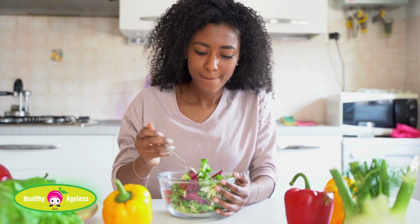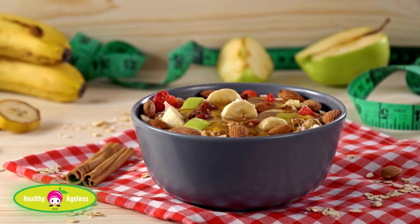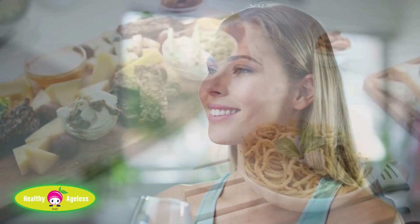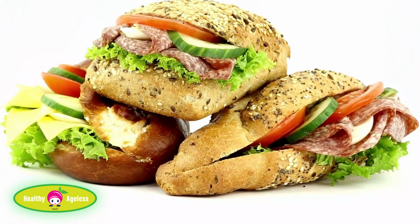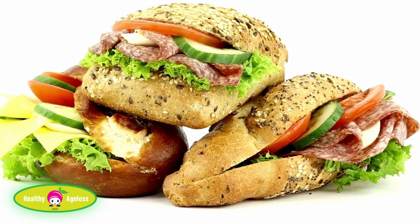Get enough fiber. Fiber is essential to helping your liver function smoothly. Fruits and vegetables and whole grains are great sources of fiber to incorporate into your diet. Stay hydrated. Make sure you drink enough water each day to keep your liver in tip-top shape. Limit fatty, sugary, and salty foods. Foods that are high in fat, sugar, and salt can affect liver function over time. Fried and fast foods can also affect the health of your liver.